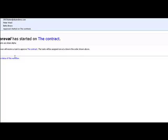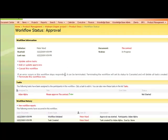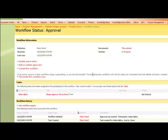And if I actually click on view the status of the workflow, okay, I can see that it's been assigned to Adam, and Adam hasn't even started this just yet. So of course, when Adam actually gets the workflow and is notified, that status will actually change.